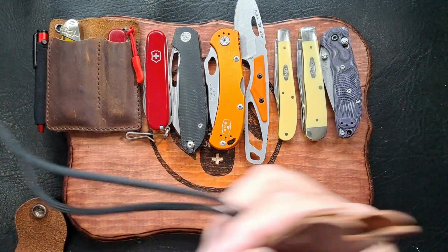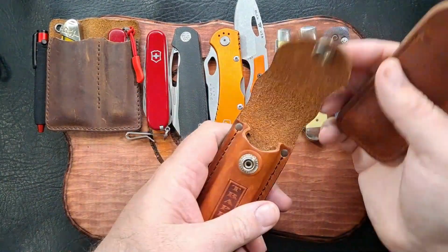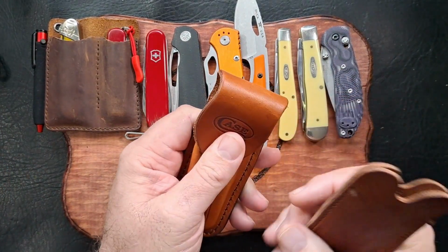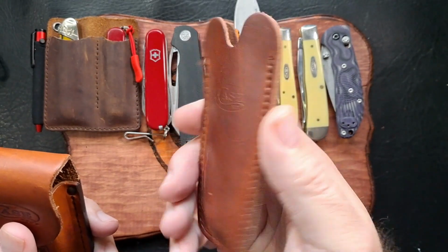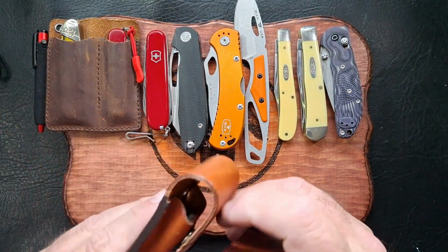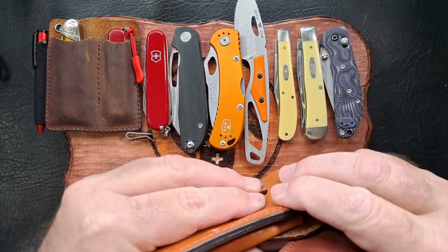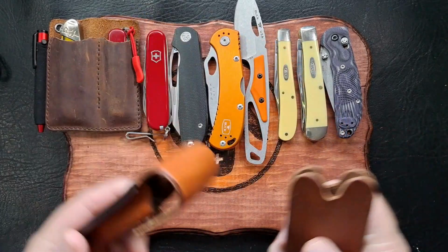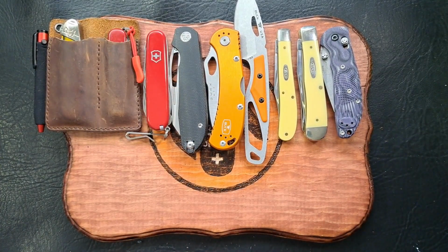I turned the Pack Light into a pocket fixed blade, and I used this Case sheath. This is also a Case pocket slip, made in USA. I think this is made in, I'm not sure. Now I'm not going to say where it's made. I think it's USA. But yeah, guess that'll do it for this week in this video.